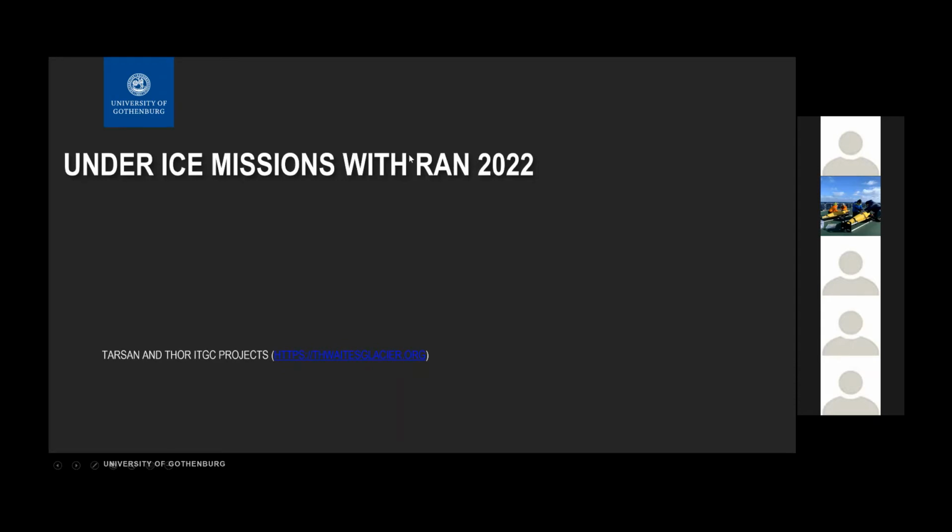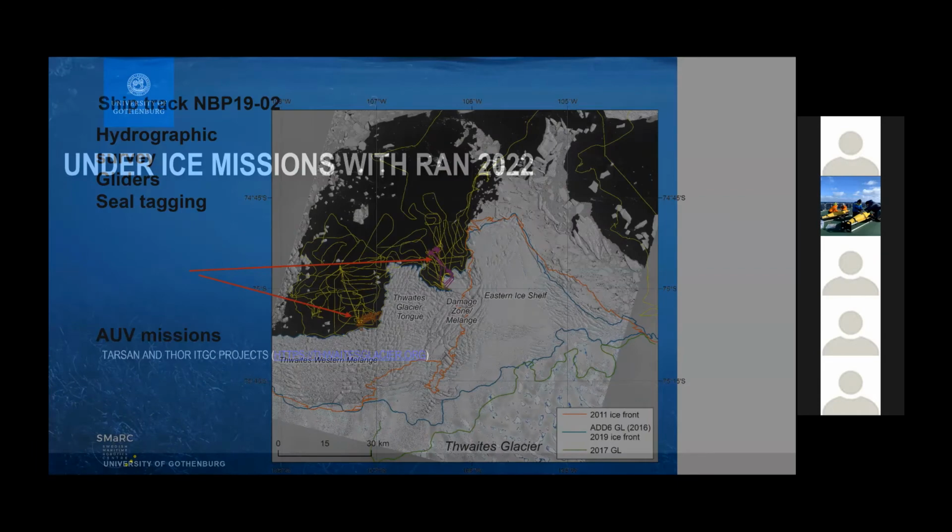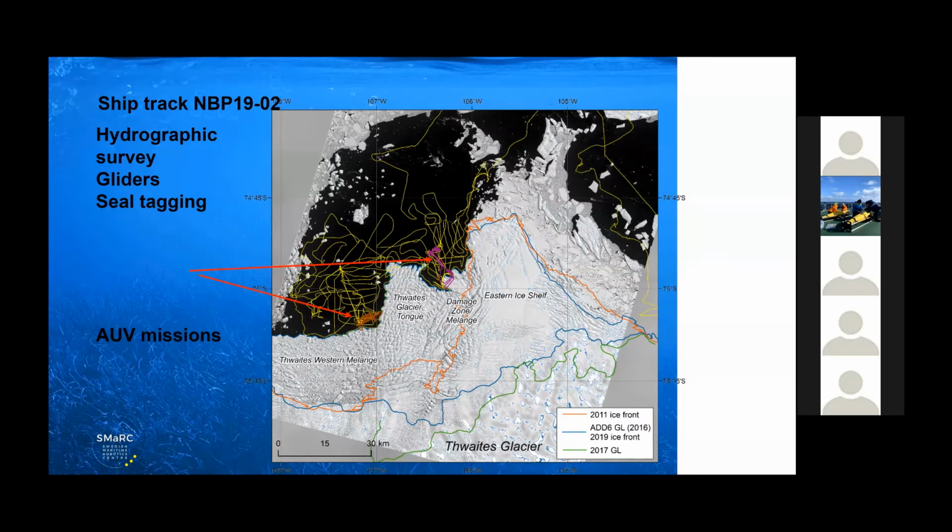So just to get you started, this is a map showing what we did back in 2019 from Palmer. The yellow line is the ship track, and then the purple and brown lines are the AUV missions that we did. And we are looking at an oceanography view. So north is upwards. The ice is here.